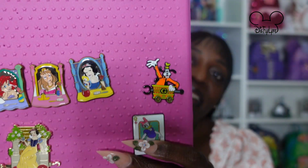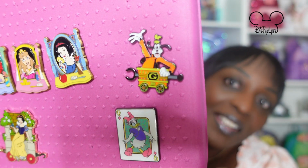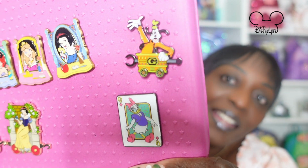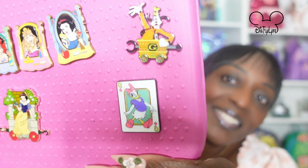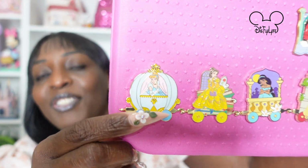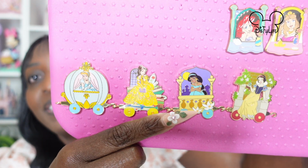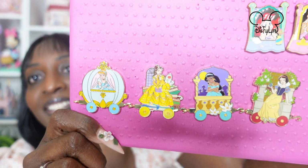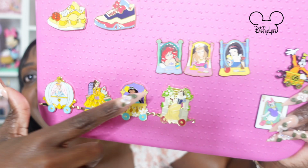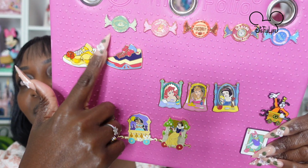So y'all, I can see myself trying to get more of those and collect that set. And then we have this little miscellaneous tube down here. So we have Goofy, and we have Miss Daisy right here. So that's really cute. And then we have the train set. So we have Cindy and Belle, Jasmine and Snow White. I really like this set too. I can see myself collecting these two sets, you guys, and finishing this one.